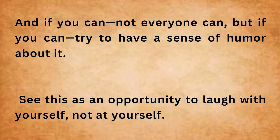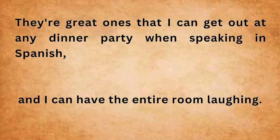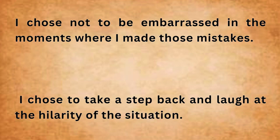And if you can, not everyone can, but if you can, try to have a sense of humor about it. See this as an opportunity to laugh with yourself, not at yourself. Some of my best anecdotes in Spanish come from the mistakes I made while learning Spanish. I love those stories. They're so special to me. They're great ones that I can get out at any dinner party when speaking in Spanish, and I can have the entire room laughing. I chose not to be embarrassed in the moments where I made those mistakes. I chose to take a step back and laugh at the hilarity of the situation.